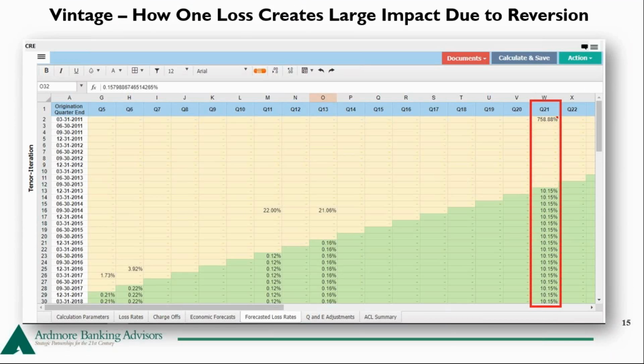Now, the green periods here are life of loan origination periods that have not happened yet. Obviously, if you look at row 30, the last row is 3/31/2018. We haven't seen the entire life of loan for those 22 quarters. It hasn't happened yet. So under the vintage calculation, you have to project what those losses would be. And they have what's called a mean reversion. If you look at it, they take a loss and then divide it by the periods of the life of loan and use that as a loss rate for the future.